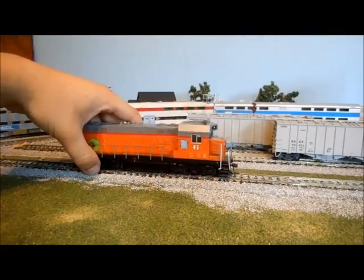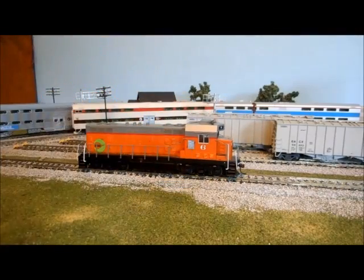This was a Troy and Northern for Monteverde's 75th anniversary. I left the patch on there just because I thought that was kind of cool. What did I do? I removed all the decals from that just because I don't model that, and I made it my elevator switcher. So let's fire this one up.